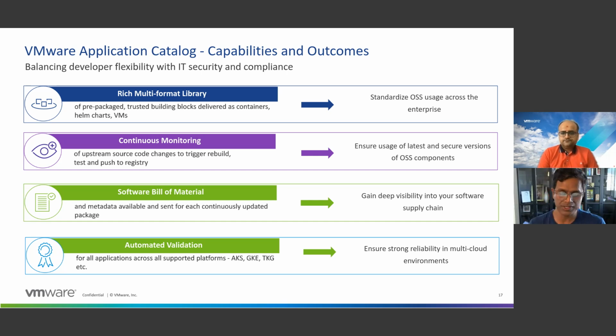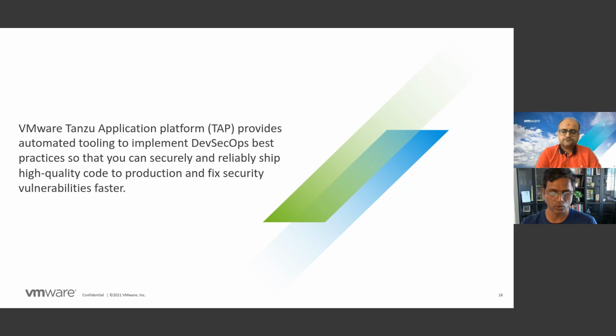So rather than organizations having to be concerned about how to package software, or how to ensure that there is reliable and standardized usage of open source components in a safe and secure manner across the organization, VMware's application catalog aims to solve that problem by ensuring that you have standardized access to open source components, which have been tested across multiple environments and multiple platforms, and which also are packaged in standardized formats along with multiple pieces of metadata, right?